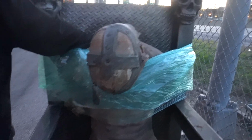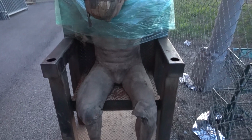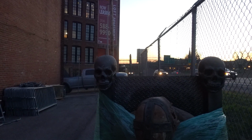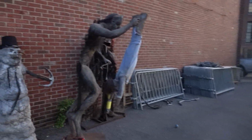They're behind him. Okay, the arms are there. The skulls are in perfect condition. You just need some pants. We probably could sell this for what? $800. I'm sure it still works. And you can have a Distortions electric chair.